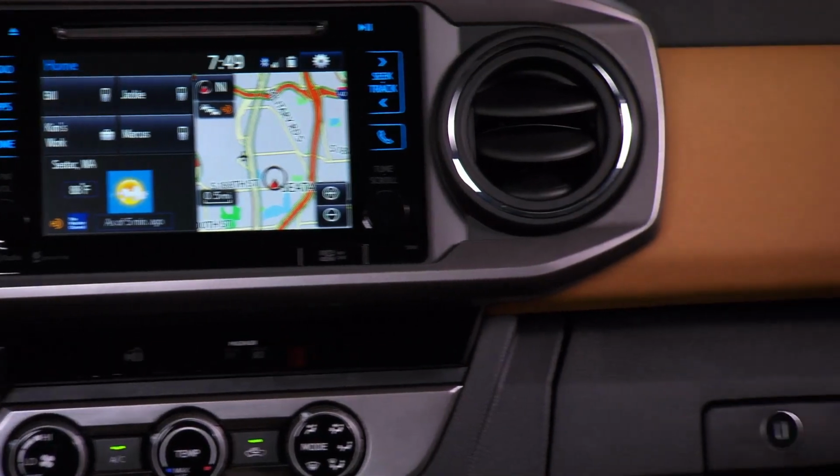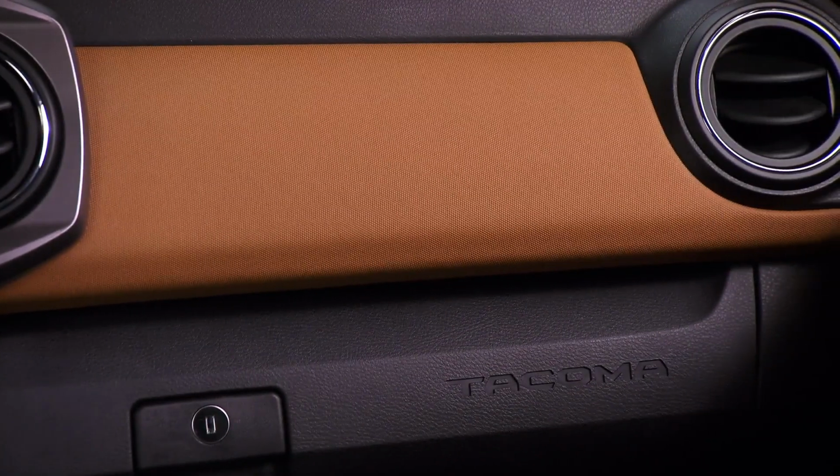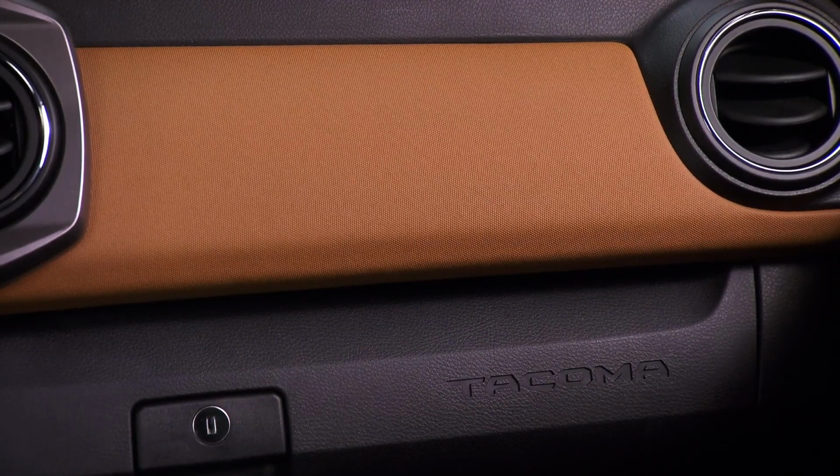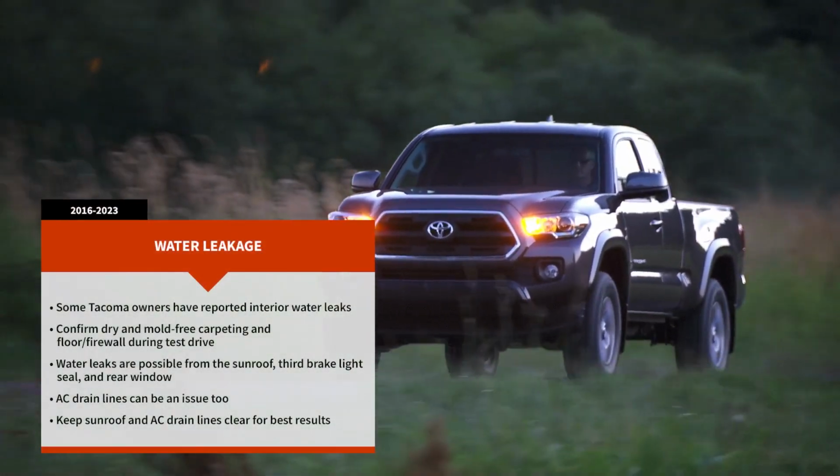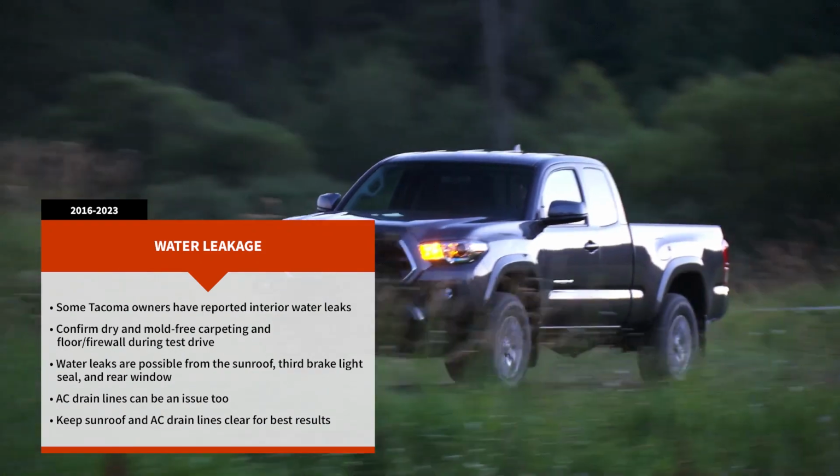Some owners clear their air conditioner drain hoses of debris once a year to mitigate the likelihood of clogs that can cause leaks as well. If you detect any water leaks in the Tacoma you're considering, moving to another unit is likely best.